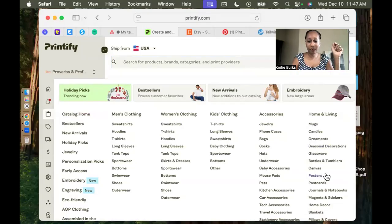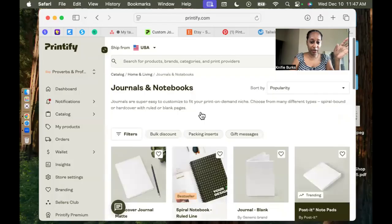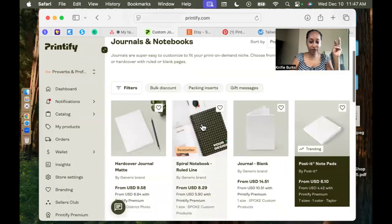A lot of the ladies that have gone through my trainings are doing posters. They're doing bottles and tumblers. A lot of my clients are doing candles, ornaments, journals and notebooks are good. I would say, let me just click on this and then we'll jump back to the sweatshirts. For journals and notebooks, I don't like the quality of these. Even though these are a bestseller, they're like thick cardboard and the sides kind of start bending after a while. So I don't recommend those.